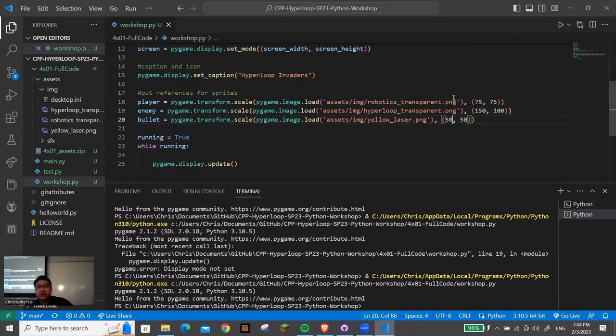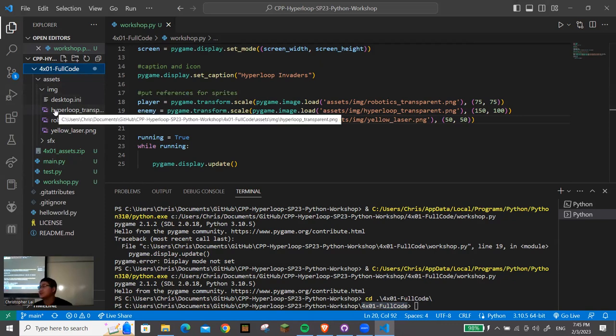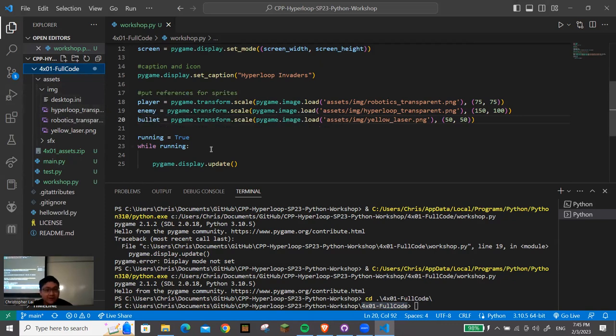All right. So now we've directed the code towards the place in which we are going to get the images. We're going to run one thing in the terminal, right? We're going to do cd space and then the folder name. Actually, you might not need to do this, but I'm going to do this because my path is not in the right place yet. To make sure your path is right, just look at this last folder here. Mine's 4x01 full code, and just make sure your file is inside of it. If your file is inside of it, then you're in the right place, because your code is going to be able to find the picture, sorry. Otherwise, you might run into some errors.